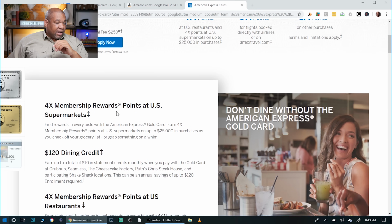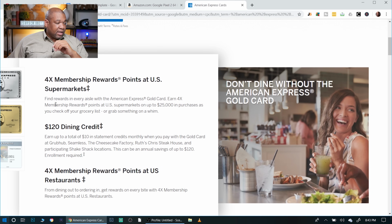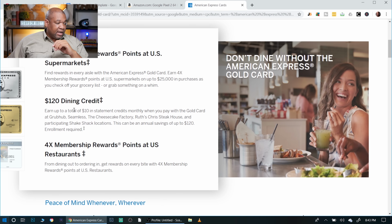Okay, all right, moving on down. Let's look at the dining credit. You get a $120 dining credit. So that's going to be $10 every month that you can use at participating restaurants. And they have Grubhub, Seamless, Cheesecake Factory, Ruth's Chris, Shake Shack. So you have some different places that you can go to.